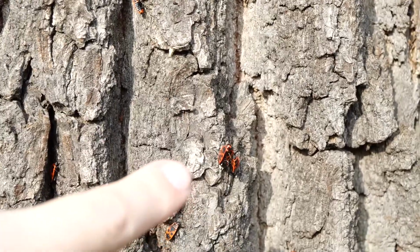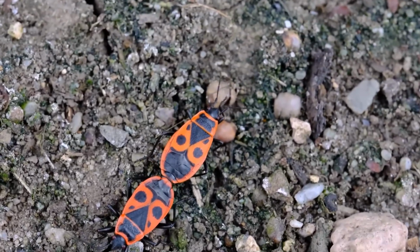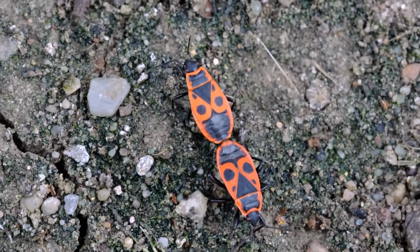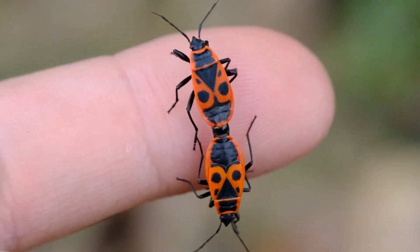If you see a male and female firebug joined at their rear ends, with one facing forward and the other backward, it's simply two individuals copulating. But what's interesting here is that usually in insects or arachnids, copulation lasts from several seconds to a few or several hours. But in firebugs, copulation can last up to 7 days. Imagine that. They can stay connected to the female and copulate for 7 whole days.